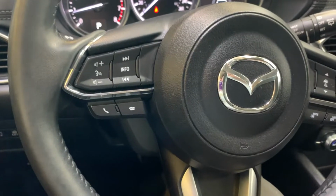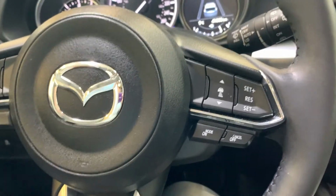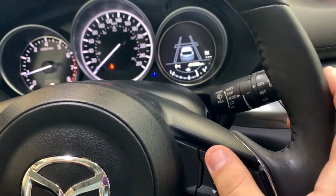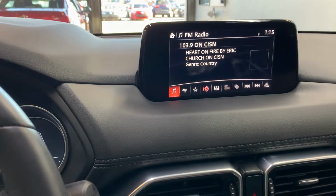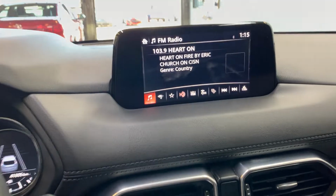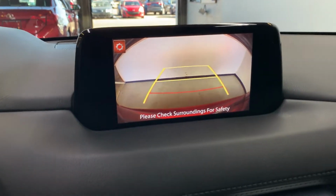On the steering wheel, we have your Bluetooth and audio controls on this side, adaptive cruise control on the other side. So these are the controls I was using to adjust the distance on there. Super intuitive. Then for the stereo, you get AM, FM radio, you have USB and auxiliary input, Bluetooth connectivity, Apple CarPlay, and Android Auto. And when the vehicle's in reverse, this is where you'll find your backup camera with some guidance lines there.